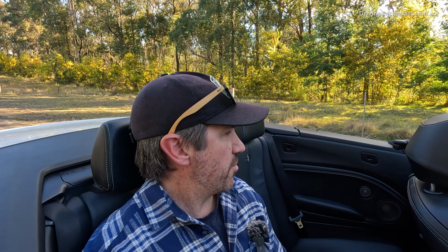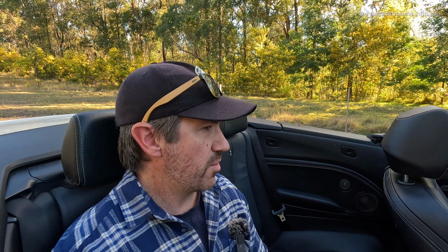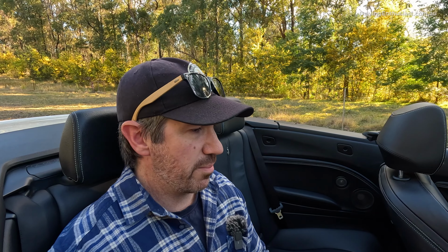I am in. With the roof up, it obviously takes up a bit of headroom and it just makes it feel a bit more claustrophobic. But with the roof down, yeah, I could sit here for a nice cruise along the beach or something like that. No problem at all.